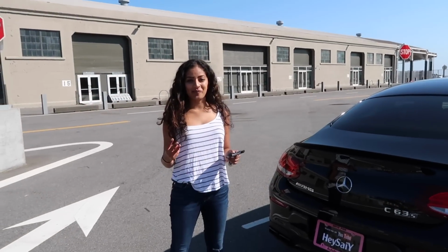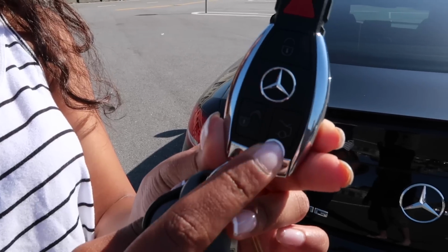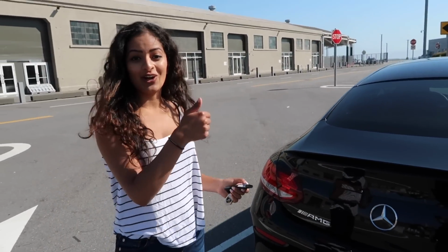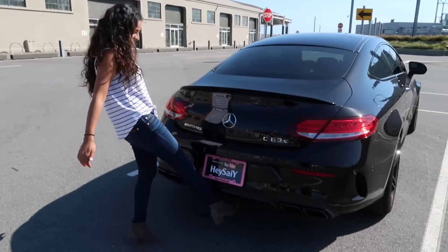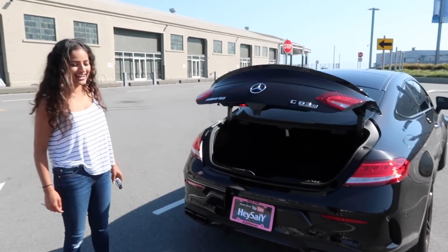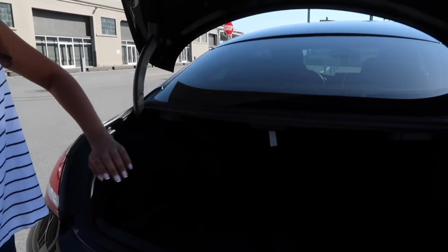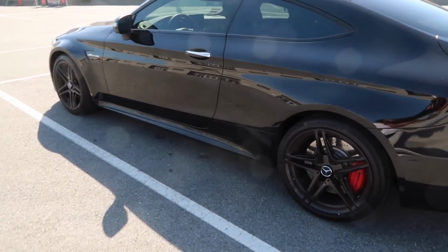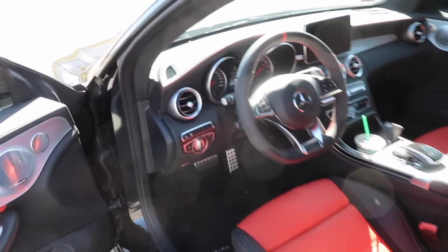There's 3 ways to open the trunk. You can use this button on the key, you can use the little latch on the door on the inside, or you can just kick your foot here and the trunk pops up. The trunk is actually pretty big. It's a lot of space. Like, even if I reach all the way in, my hand won't touch the outside. Before I show you guys the inside of the car, let me show you guys what powers this monster.